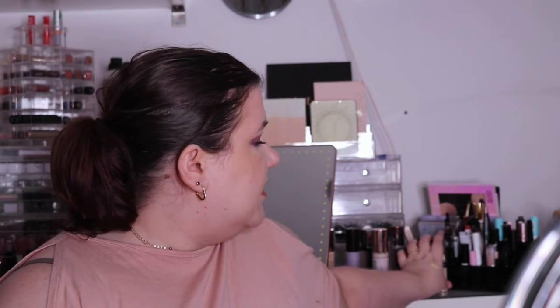But I always think that I have this one by e.l.f. and that I can lighten it. This is Fair Warm. Yeah, Fair. That's fairest of the fair. I think I will pick this up in a shade that I like better. Because realistically, I never mix concealers. I mix foundations, but I never mix concealers.